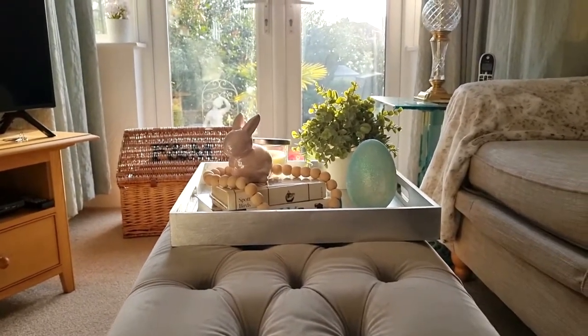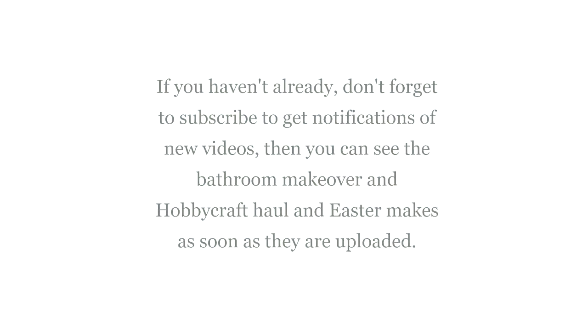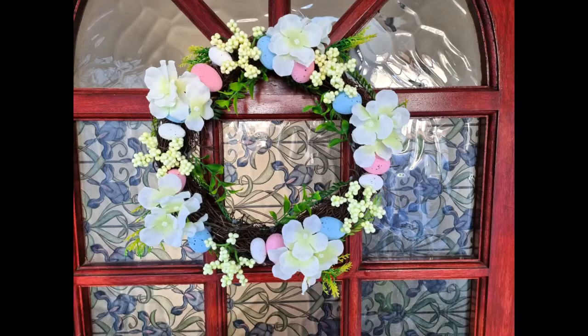Take you to the shops with me, have a little whiz round, show what's out there. Again, there's loads of lovely stuff for Easter already out there, and you have to get out and get it. Also, there's lots of stuff online as well. So, you know, get looking. There is some really beautiful things out, and all the shops seem to be doing a little bit. We're getting more and more, which is fabulous.